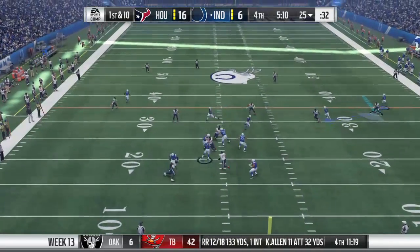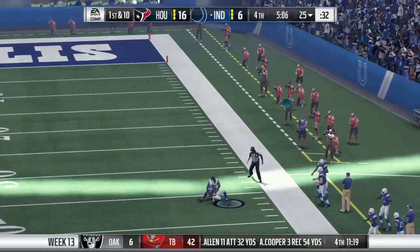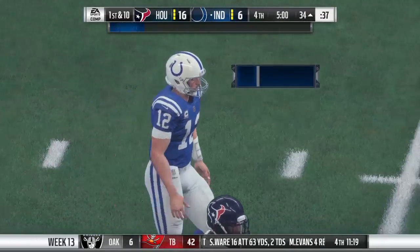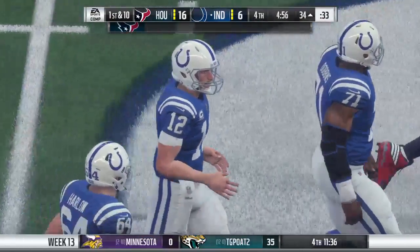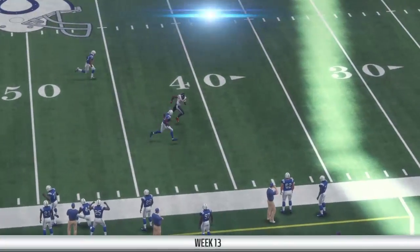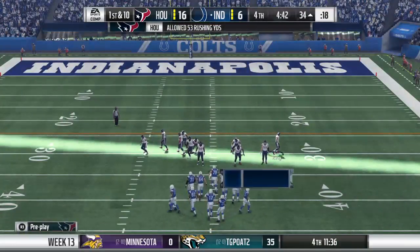On first down, Luck. On the right side, it's Hilton with a catch. And they finally get him down, but not before he reaches the 34. Luck to Hilton on the hook up there. 41 yards. So here we go, 1st and 10 now.